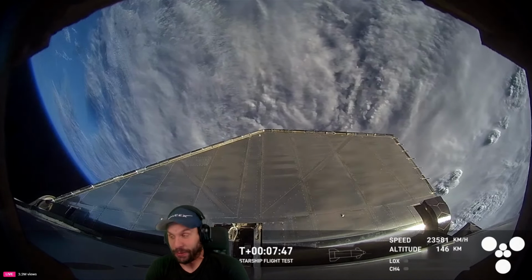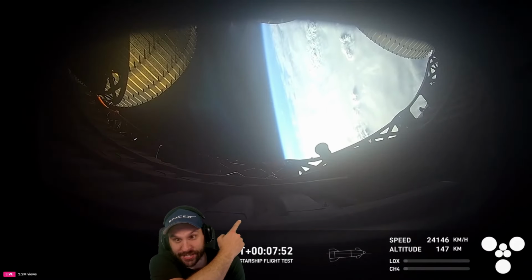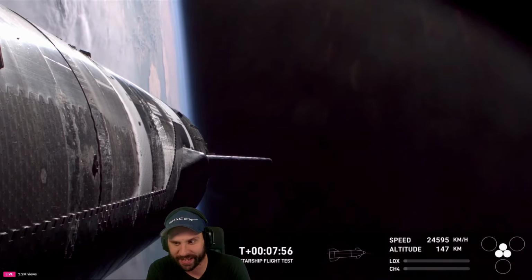About 8 minutes, 35 seconds or so, we have ship engine cutoff. Engine section cam of the Raptor engines. Oh, man.